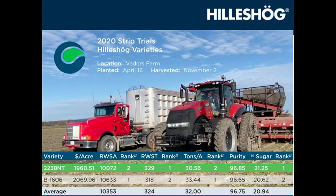And then my last strip trial I wanted to share with you was Vader Farms, planted April 16th, harvested on November 2nd. As you can see, I know going into this, I was putting 2238 up against the heaviest beta variety there was. And when we started harvesting, I knew I was light a couple tons. But I really thought the sugars would be there because 2238 is a fully approved variety for nematodes, and Beta 1606 is a special use with lower sugar.